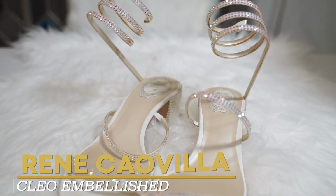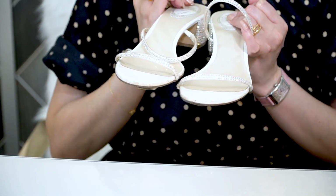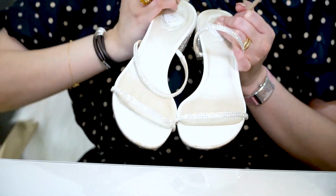Number 5 would have to be Rene Caovilla Clio sandals. Parang siyang snake. 1960s, nung na-invent tong shoes na to, it took inspiration from the serpentine na mga gamit ng mga royals or mga romans, yung mga Diyosa-Diyosa ng mga panahong yon.